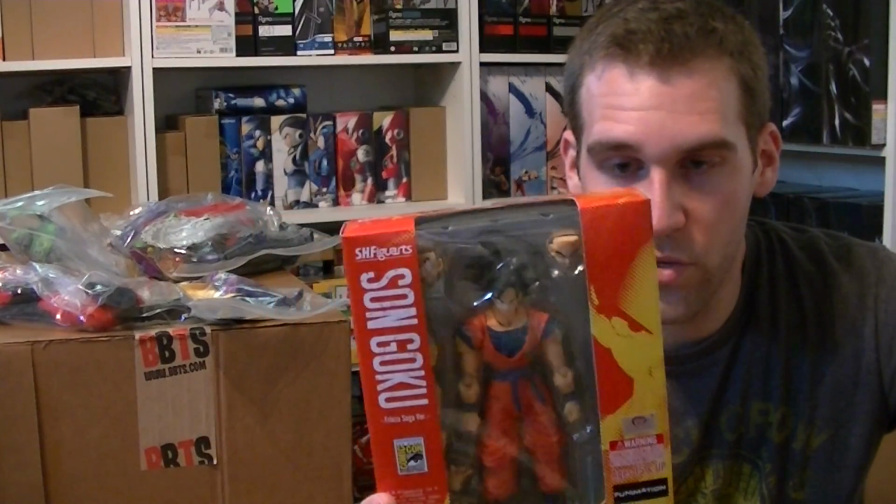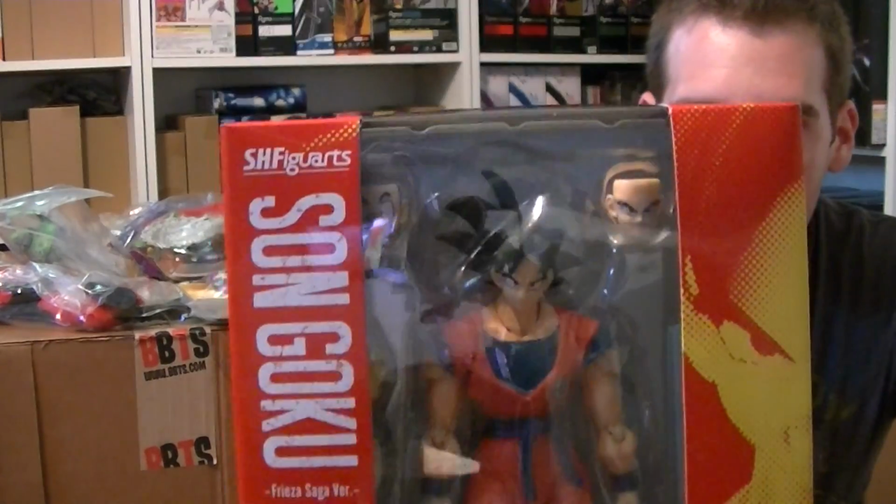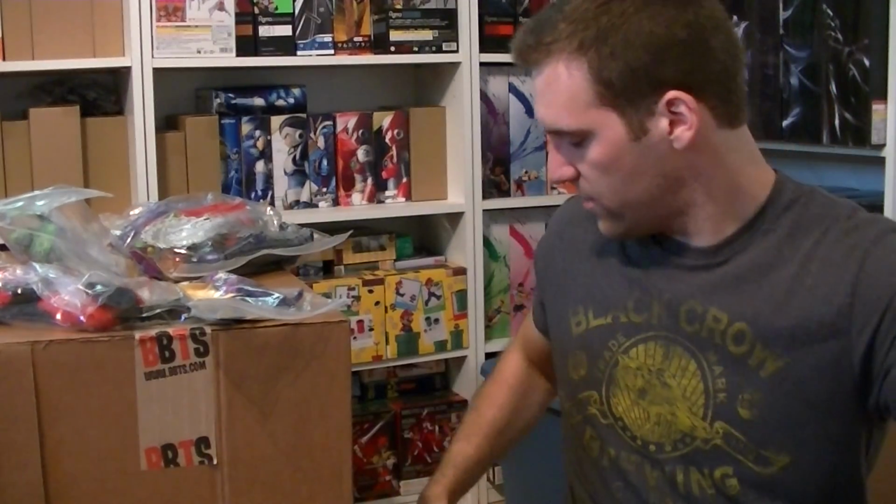the San Diego Comic-Con exclusive Goku with the Go kanji on his gi. Pretty psyched about that. Guy looks pretty good. You guys know it's mostly the exact same as the other Goku, other than colors and the detailing and a couple extra parts, but really nice looking figure, so I'm psyched to get that review very soon. Now we have some, well, let's do this one first, then we'll go into the Marvel.